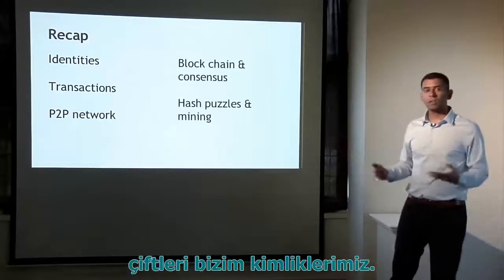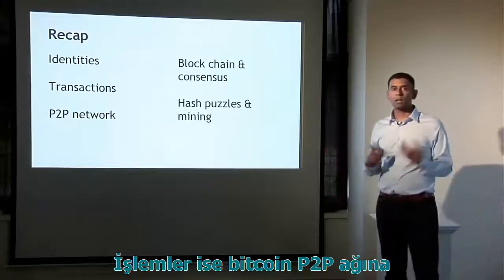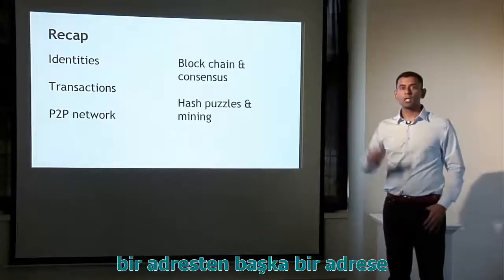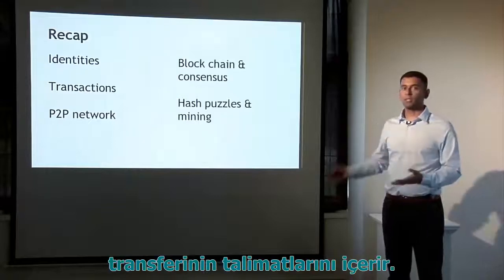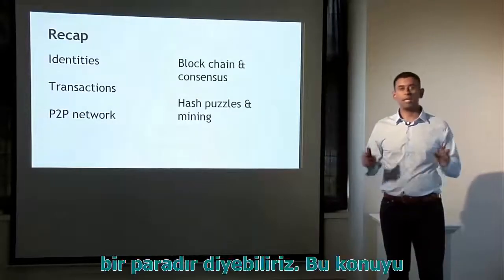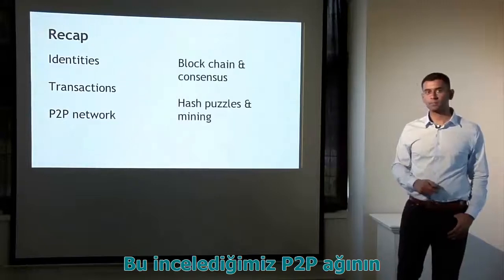So given these pseudonymous key pairs as identities, transactions are basically messages that are broadcast to the Bitcoin peer-to-peer network that are instructions to transfer a coin from one address to another. And a coin really is just a chain of transactions, to the extent that we can call anything in Bitcoin an actual coin, and this is something we'll see in much more detail in future lectures.